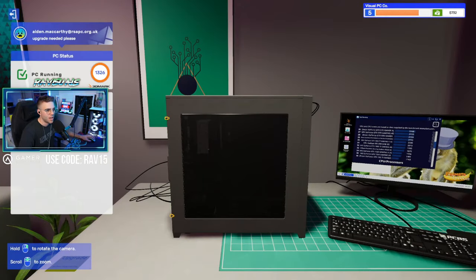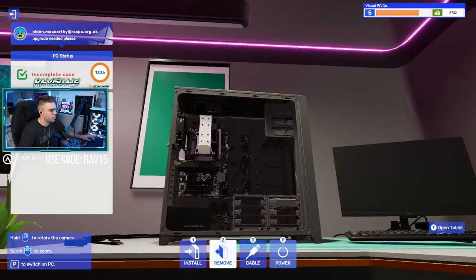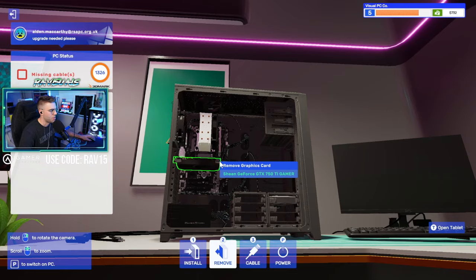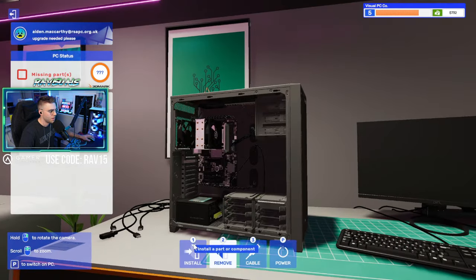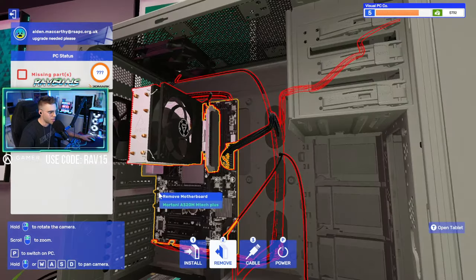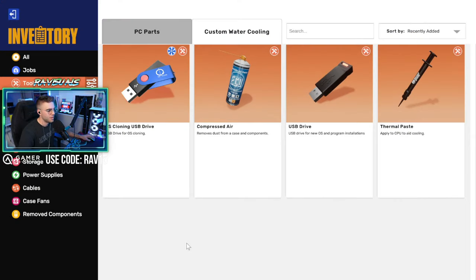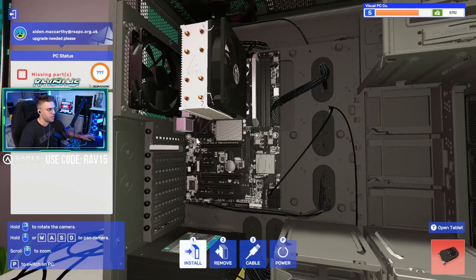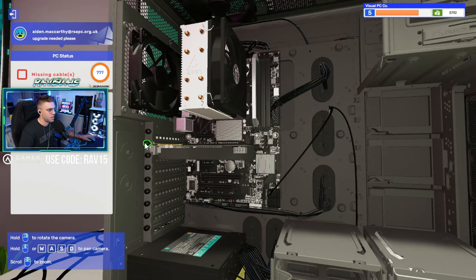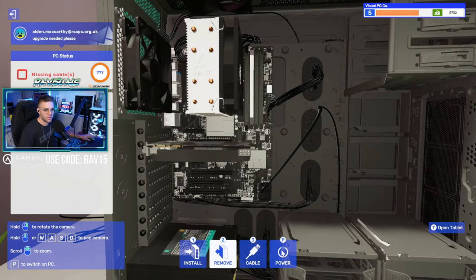All right, let's fix this. All I pretty much need to do for this one, I'm pretty sure, was to replace the power supply, or not the power supply, but the graphics card. Let's zoom right in so we can see all those really nice components, huh? There we go. I like that. It was this one. Not a very much cooler looking one.